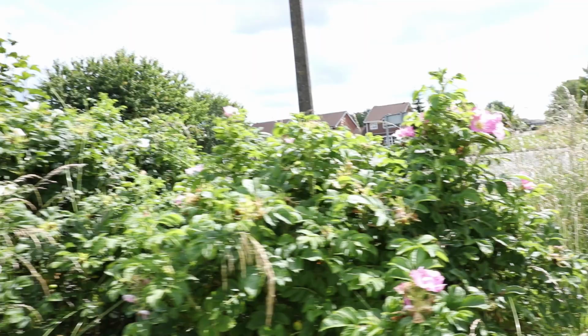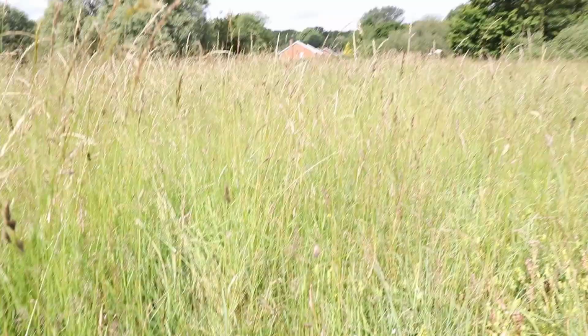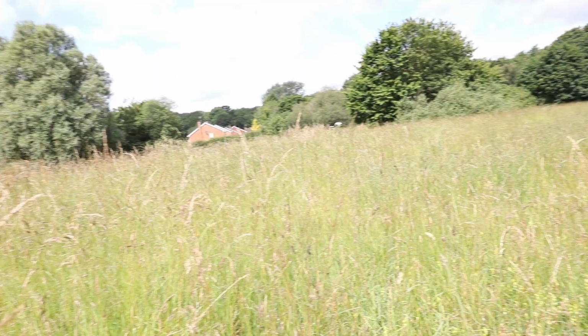Wow, what a morning, beautiful. As you can see, I'm literally yards from the main road here, and there's just insects everywhere. Gorgeous, absolutely gorgeous.